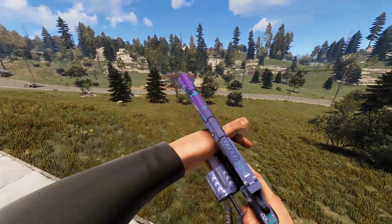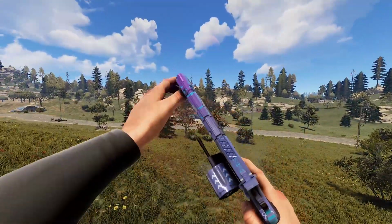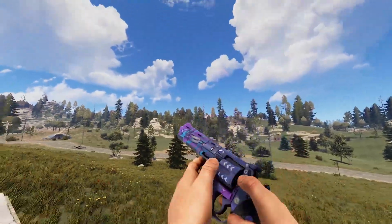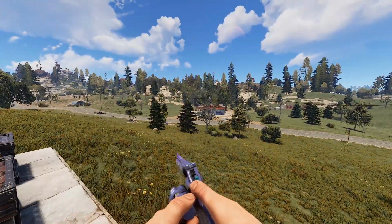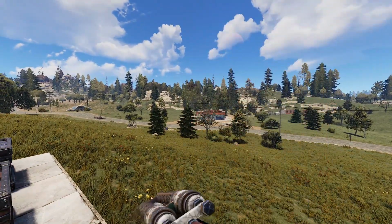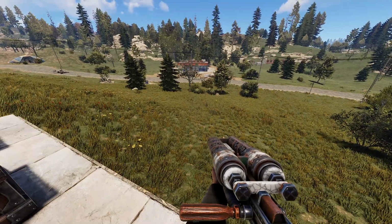Shoot off a couple rounds there and reload it. You can see the bullets actually have a custom little design to them with little painted ridges, and I think that's really cool. It's little details that make a difference. And then I forgot, actually, we didn't reload our double barrel for you, so let's go ahead and do that.